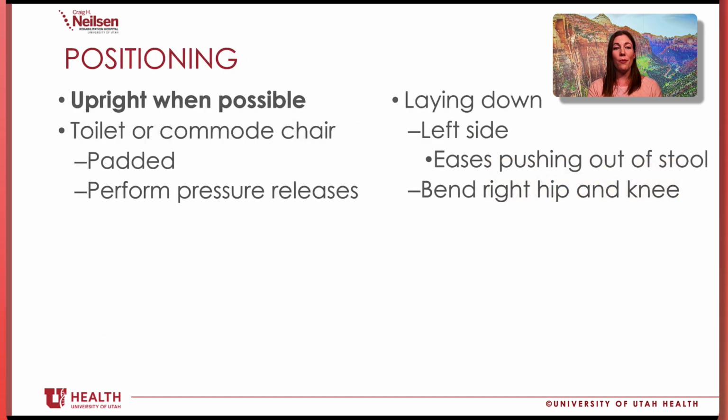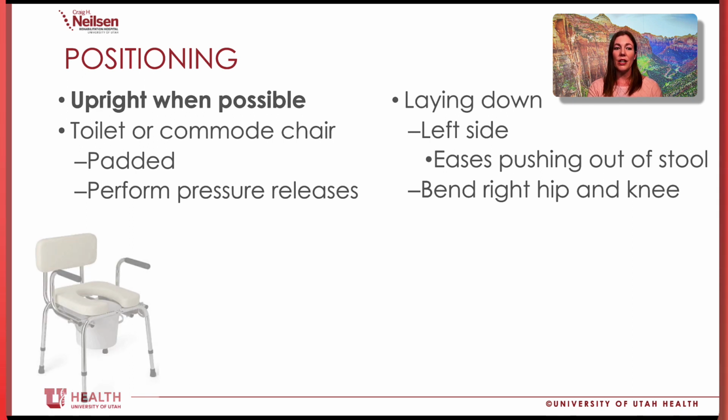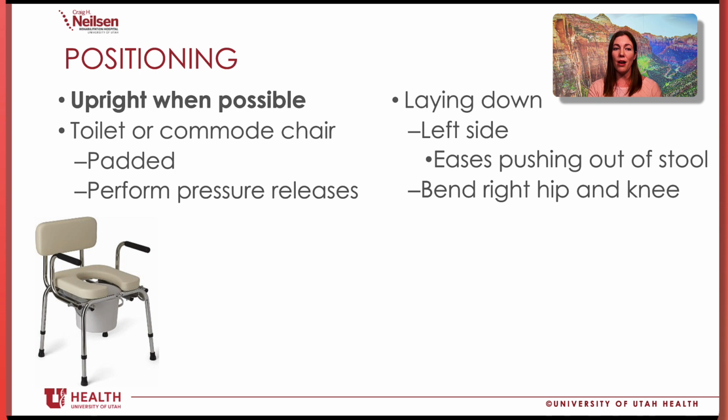For positioning, upright is always best when possible. If you think about it, our bodies are used to being in an upright position for having a bowel movement. We have gravity on our side. So working with your occupational therapist to determine the best equipment to use for completing bowel care is really important. Here are some examples of padded options, and then thinking about how long you're in the position for and making sure pressure reliefs are happening.